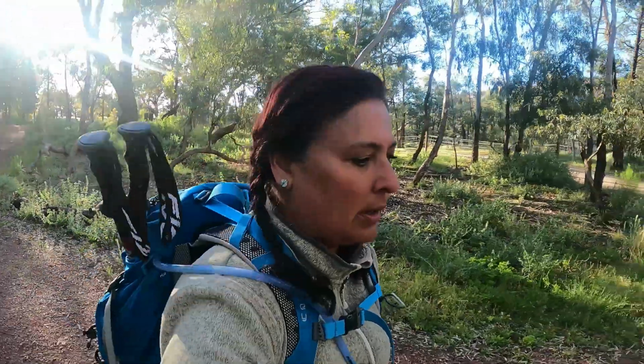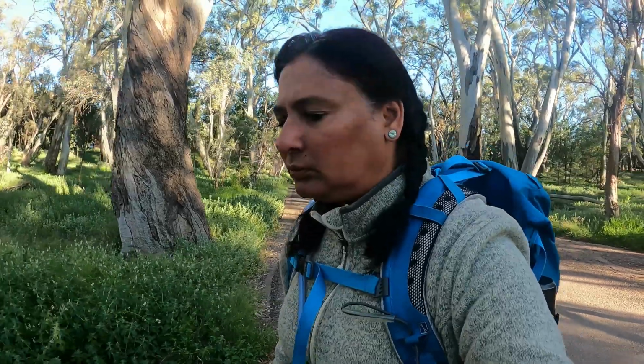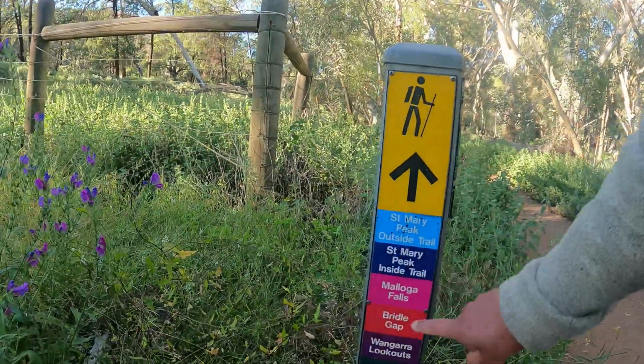Today is the 16th of November 2022. I've got my day off from my four-wheel drive touring job as a guide. So I'm heading off on about a 16 kilometer hike to one of the Heysen trail sections.